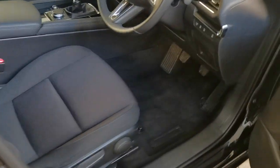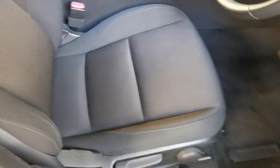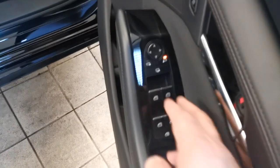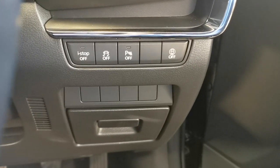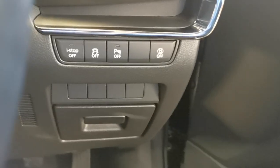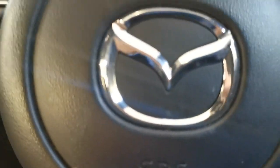Its condition is exemplary. Unmarked black cloth interior, which is very hard wearing. No signs of wear to the seats. Electric windows all round, electric power folding door mirrors. Got a premium feel with these electric windows. Beautiful switches, ergonomically superb. Seat height adjuster. Sitting inside the car, first thing we come across is Mazda's stop-start i-stop technology, traction control, brake, rear parking sensors. And this is such a high specification.